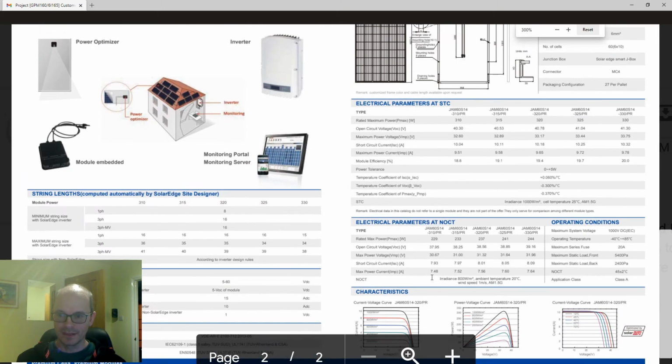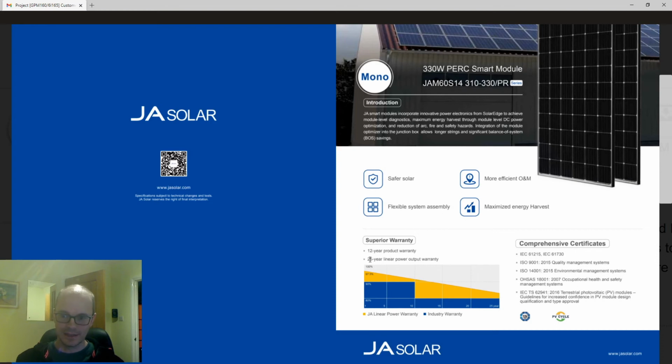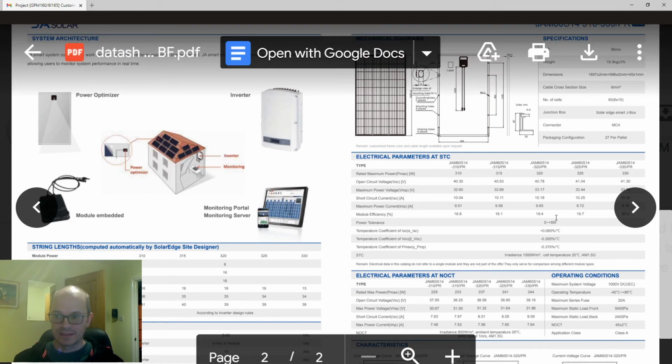If we zoom in, one of the things at the front which is noteworthy is the product warranty and the power output warranty. So after 25 years, they're reckoning it will be at 83% output compared to its original rating. That's useful. It's 19.4% efficient for the 320 watt panel.